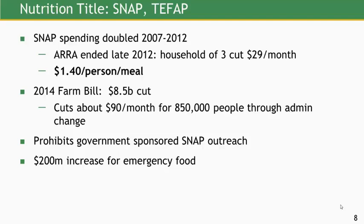There was also a $200 million increase for emergency food, which is great, except when you think about it, basically what we're doing is we're cutting the safety net, and then we are putting a little increase on the safety net below the safety net.